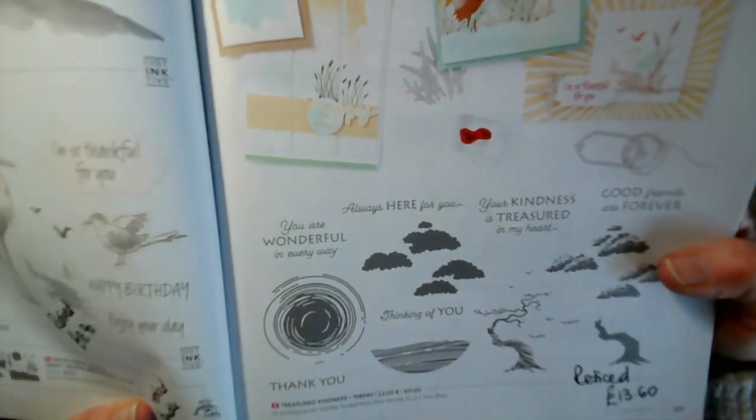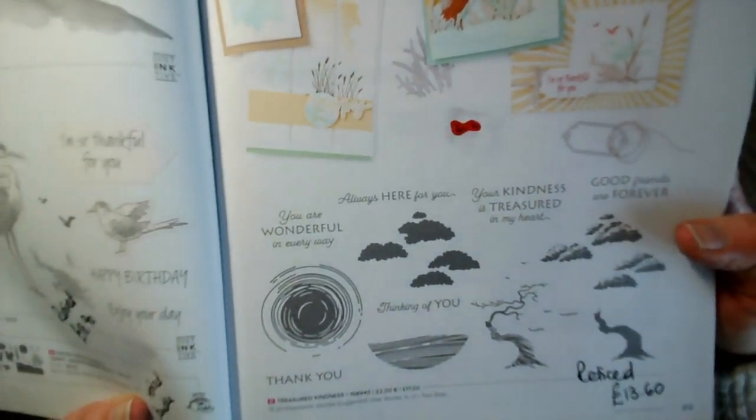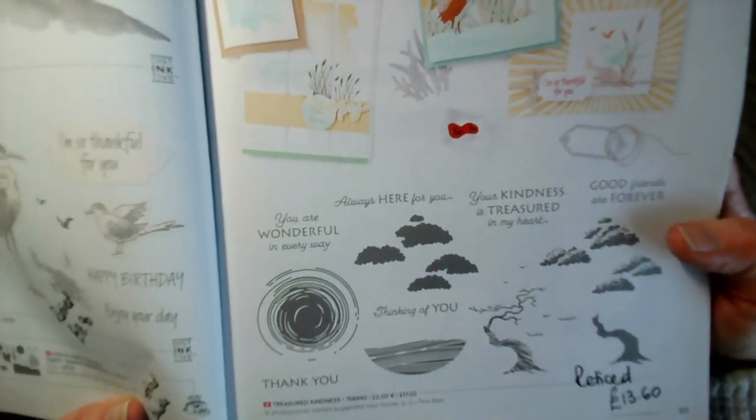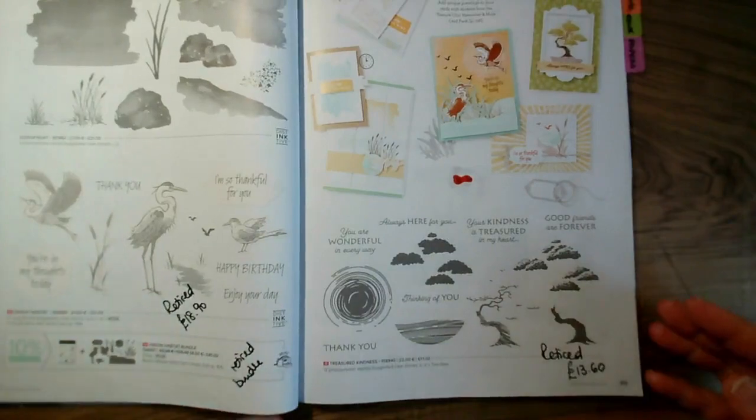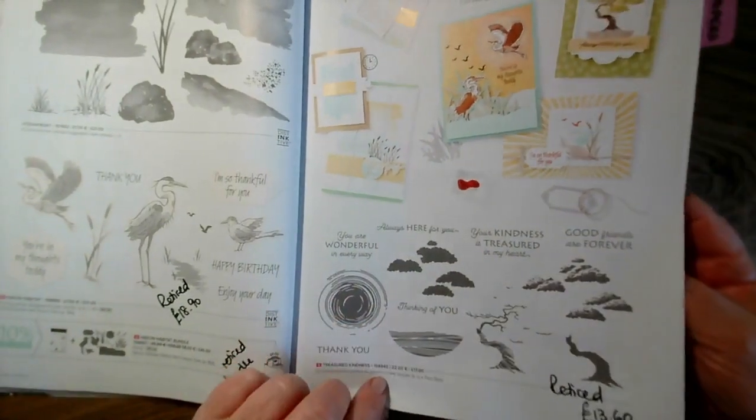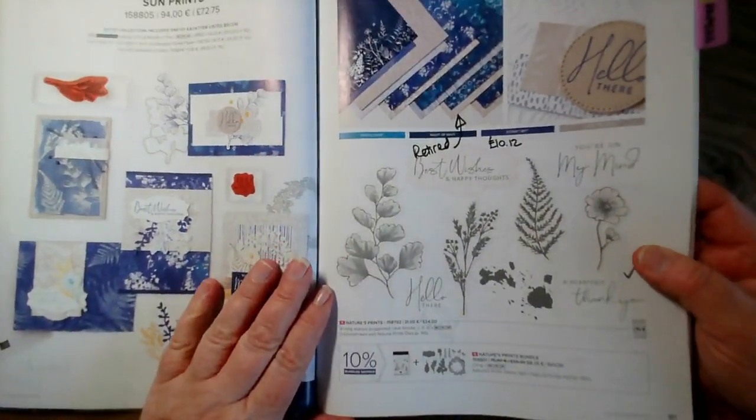And 1, 2, 3, 4, 5, 6 sentiments. That's retired at £13.60. It's almost like a bonsai, isn't it? I suppose it's intended to be a bonsai.